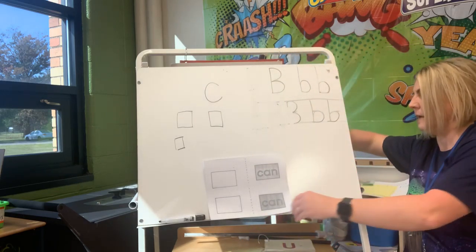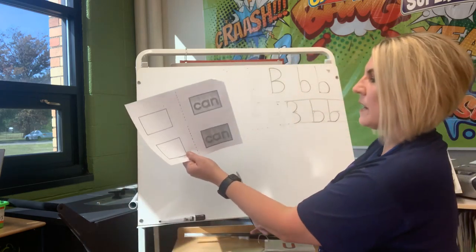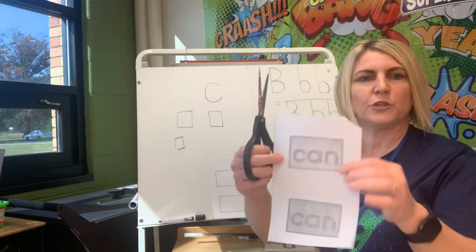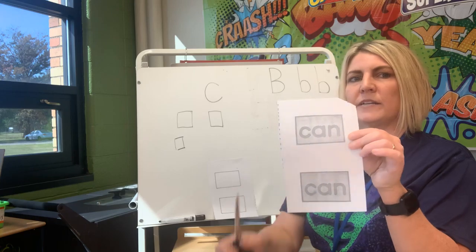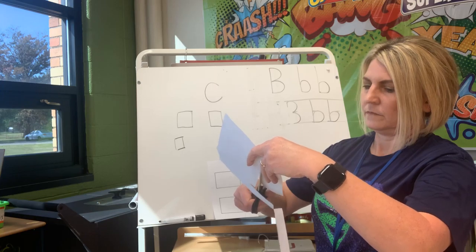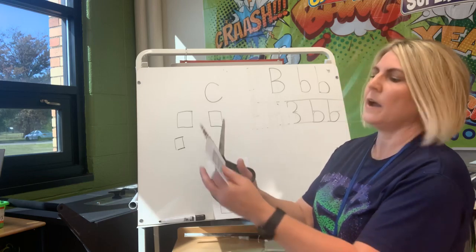So we take a look at our paper. We're gonna go ahead and, I wanna pull mine off while we're doing this. Cut on the dotted line. And then we have two can words, C-A-N, can, C-A-N, can. We're gonna cut these rectangles out and match them to the rectangles on the paper. So we're gonna try to cut on those lines. And cut out our can words. So try to cut on those lines.